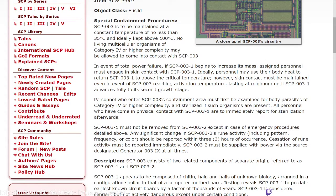SCP-003 is to be maintained at a constant temperature of no less than 35 degrees Celsius, or ideally kept above 100 degrees Celsius. No living multicellular organisms of Category 4 or higher complexity may be allowed to come in contact with SCP-003. In event of total power failure, if SCP-003-1 begins to increase its mass, assigned personnel must engage skin contact with SCP-003-1. Ideally, personnel may use their body heat to return SCP-003-1 to above the critical temperature.